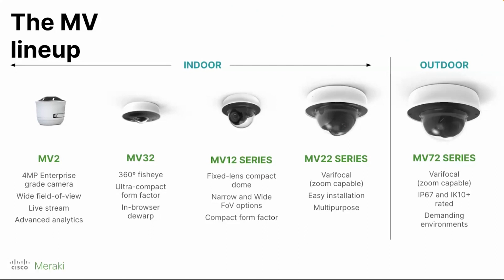Now, perhaps you might need a more traditional type of security system where you do need onboard storage. That's where we can go all the way up to varifocal, fixed lens, 360 lens cameras that range from a 256 to a terabyte of onboard storage, all indoor and outdoor rated.